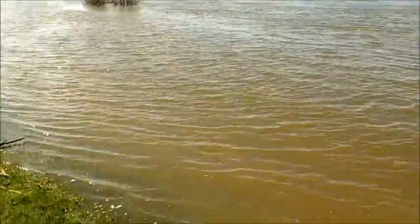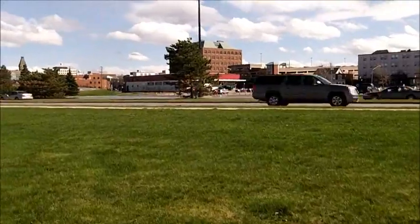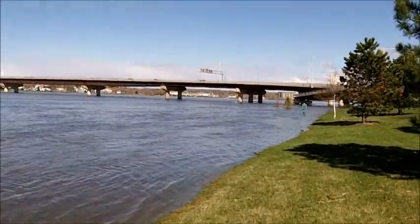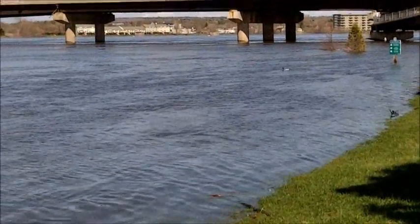All of this is the walking trail. It's completely submerged. Right across the road, floods all the time when the water gets high. I assume it must come up underneath the ground. Mr. Duck still swimming away. Probably more just floating than swimming.